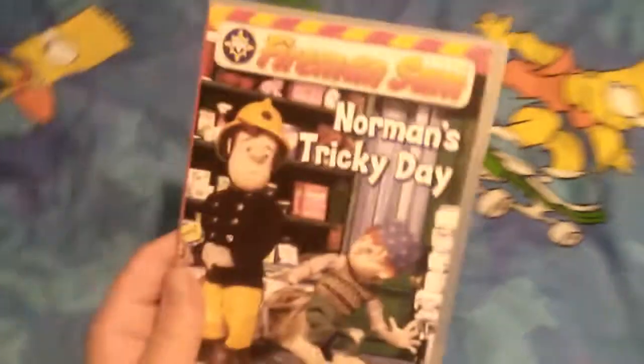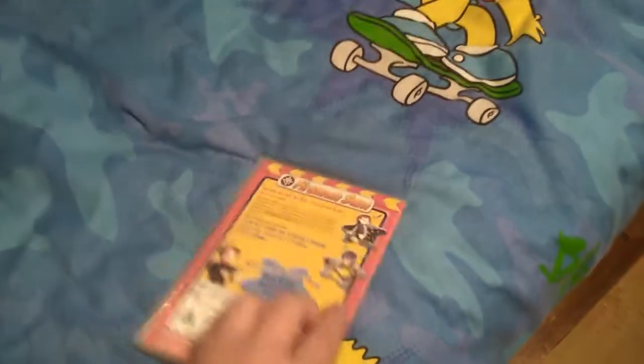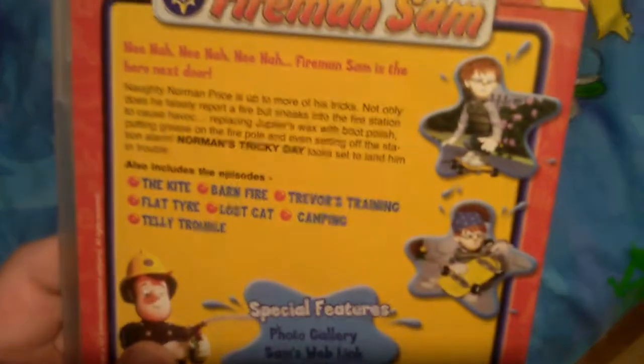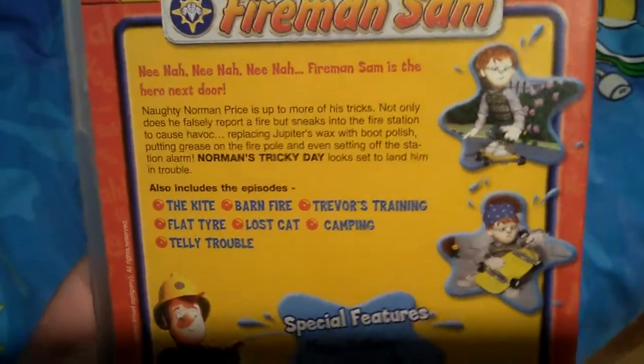Okay, next up is Norman's Tricky Day. Front, spine, the thin case, and back. The episodes on here are Norman's Tricky Day, The Kite, The Bonfire, Trevor's Training, Flat Tire, Lost Cat, Camping, and Teddy Trouble. The disc is in a small case, but I don't mind. I also got this one from Kex as well.